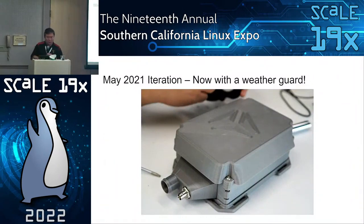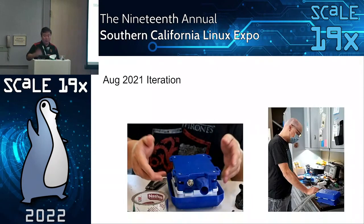So the May 2021 iteration, now with an actual physical weather guard on top, this again was to help out our people that are living in rainier climes, mainly just to prevent water from getting directly onto the filter. Because if you saturate a filter, that becomes essentially a wet cloth, and a wet cloth over your face is called waterboarding. And you don't want that. You don't want to do that to yourself, and this is one of the reasons why we were looking at this.